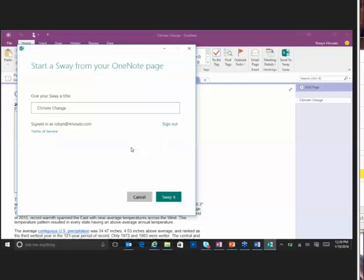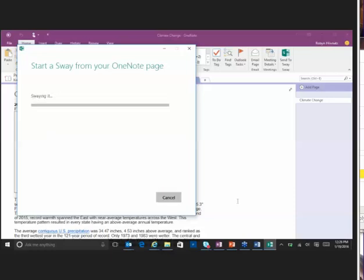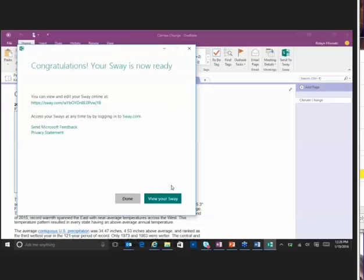And what it does is it will ask me to give a title to my presentation. I'm going to go ahead and keep it as that, and I'm going to say Sway it. And now what it does is it takes all the information that's on my OneNote page, it processes it, and it puts it together in Sway, which is a new online tool that allows our students to be publishers.